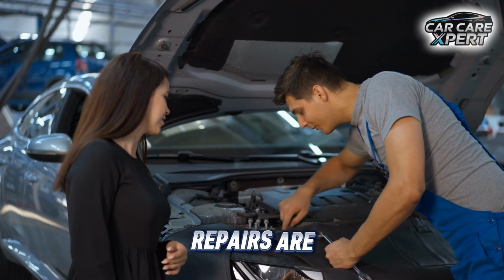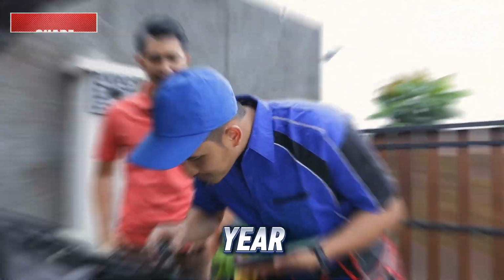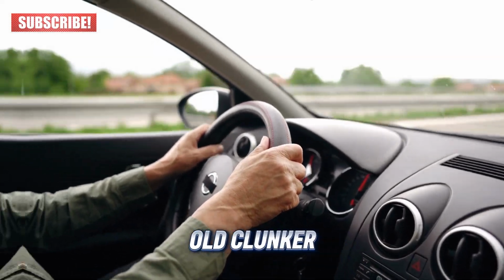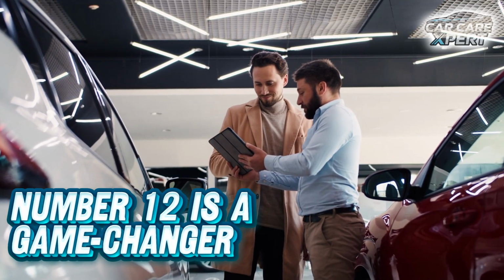Think car repairs are always expensive? Mechanics don't want you to know this, but there are secrets that can save you thousands of dollars every single year, and most drivers have never even heard of them. Whether you drive a new car or an old clunker, these 15 tricks can slash your repair bills in half or more. Stick around. Number 12 is a game changer that dealerships hate.